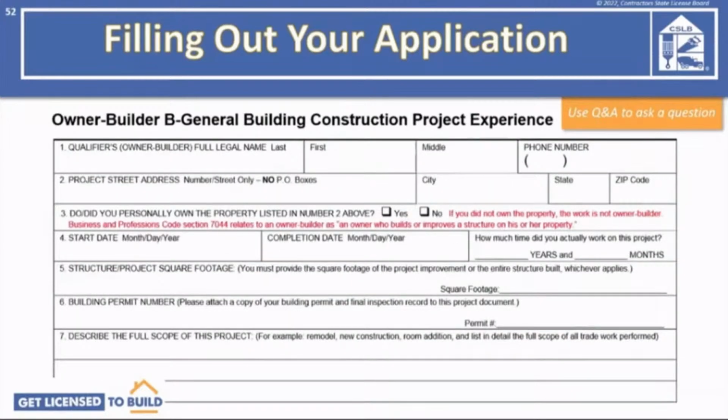Owner Builder B General Building Construction Project Experience, Part 1 of 3. The next form we will discuss is the Owner Builder B General Building Construction Project Experience form. This form only needs to be completed if you are applying for the B General Construction License and you want to receive experience credit for working on projects on your own property.